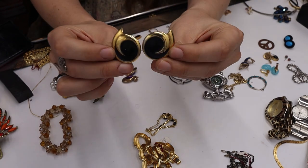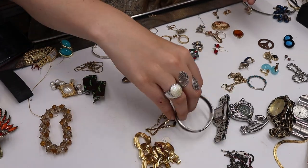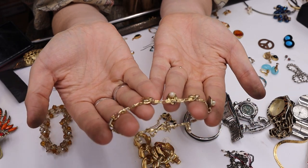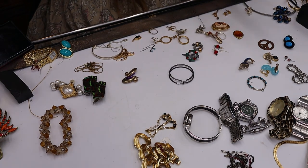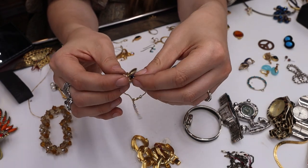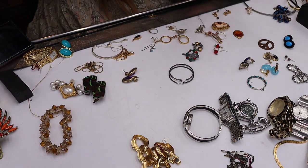We have these Monet clip-ons. These are maybes because I need to clean them up. All right, we have more watch type things. This one, these are genuine pearls, charm bracelet, hearts. So yeah, lovely vintage little charm bracelet. These look like onyx or glass, not marked, but these are really lovely little black cabochons for this bracelet. That is a yes.